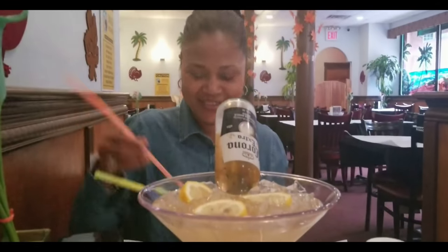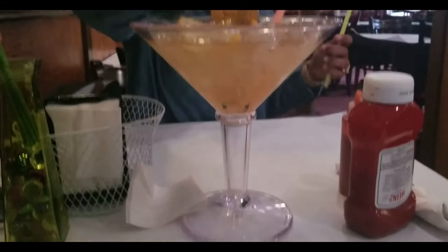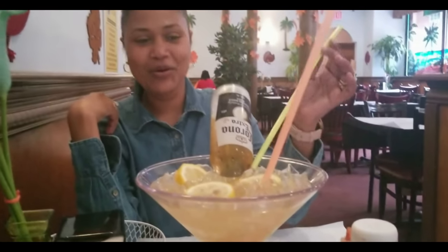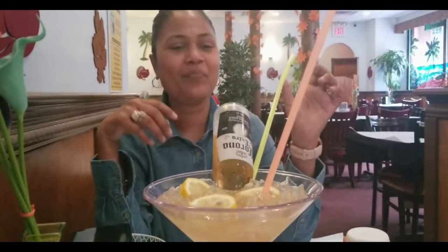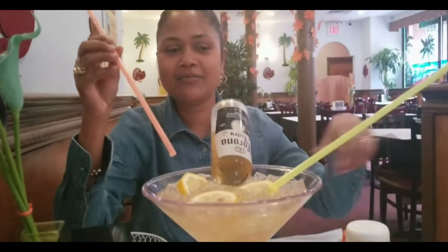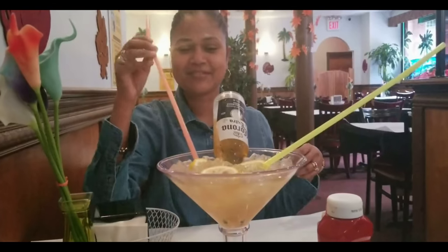So look what Rita gets. What is this called? A bulldog or a bullfrog? This drink is bigger than you. You get a Corona and a margarita together. Oh my gosh. Why are you giving me the pink straw? You gotta take the pink one, give me the green one. No, it's orange. Oh, okay. And I love green, that's why I took it. Okay, that's okay. Go ahead, take any one, no matter.